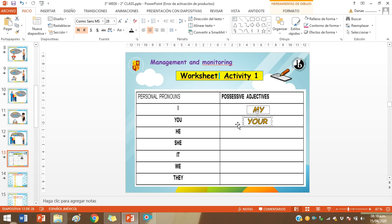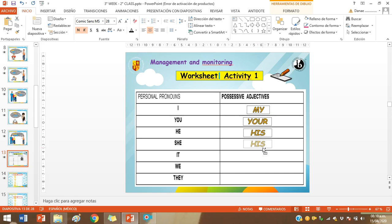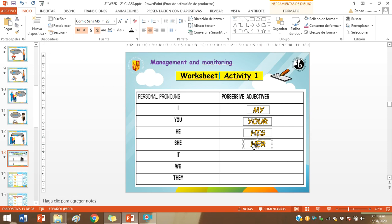When the personal pronoun is he, what is the possessive adjective? For example, he has got a pencil. It's his pencil. Excellent. And what about she? If I say she, for example, she has got a pencil, what is the possessive adjective? It's her pencil. Okay? Great.